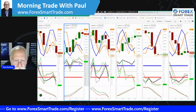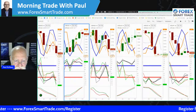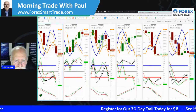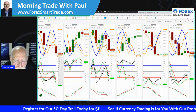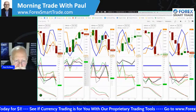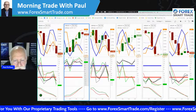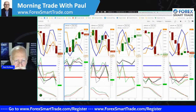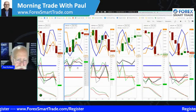But in looking at this part of the signal, can you tell me what's the difference between these lines going down and these lines over here on the AUD USD going down? The difference is that the AUD USD lines are much steeper going down. Ideally, I want to see these lines be steeper. So right now, they're going down, but I prefer to have them go down steeper. I prefer to see a steeper slope here. It's not sideways, but it's not really down. But I got 3 points here.